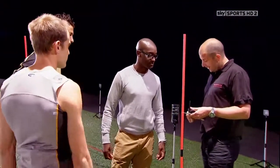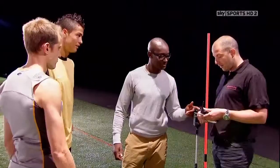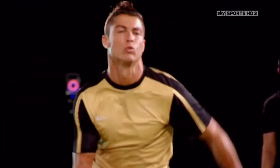What was Ronaldo's time? He's done well, Andy. He's got 3.61 seconds. And what was Angel's time? Angel clocked in at 3.31. So that's 0.3 seconds difference. Absolutely quality. Different class. Considering Angel's a classy sprinter, that's not bad at all. So Ronaldo narrowly lost the straight sprint.